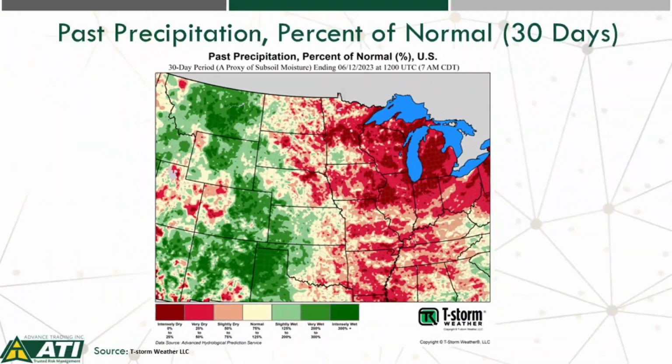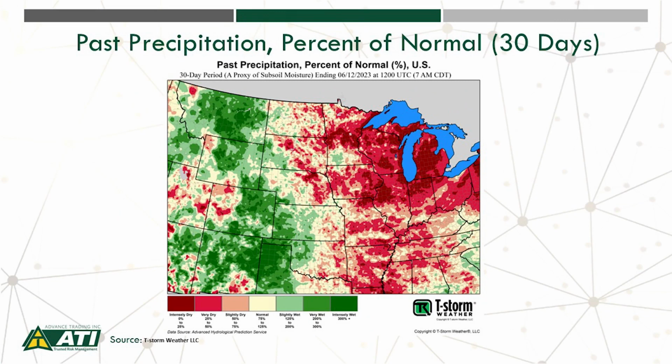Let's switch gears now and focus on past precip. Specifically, we're going to look at the last 30 days of precip across the U.S. Our slides this week, as usual, are courtesy of T-storm Weather. Now we're looking here at a proxy for subsoil moisture. Those states, of course, in the red, the darker red is intensely dry. A lot of those states, particularly east of the Mississippi River, are struggling right now with some moisture. The states that have improved, however, are out west, parts of Nebraska as well as Kansas, Colorado.